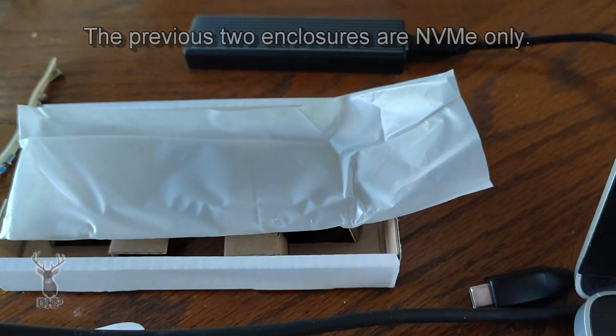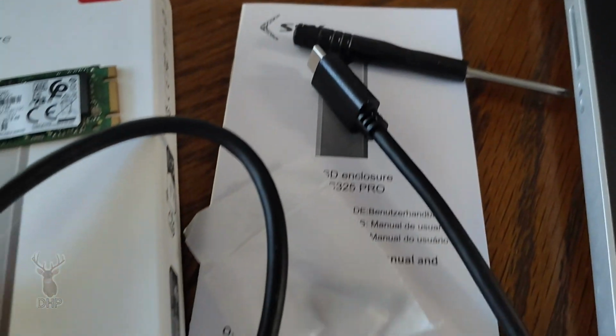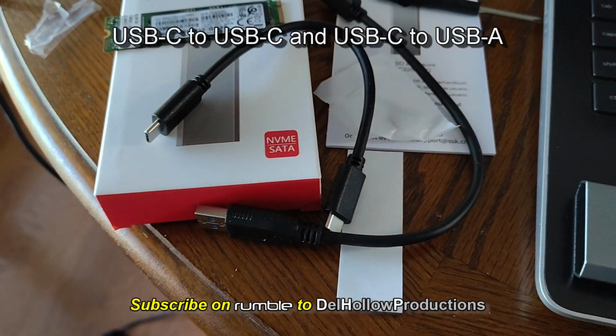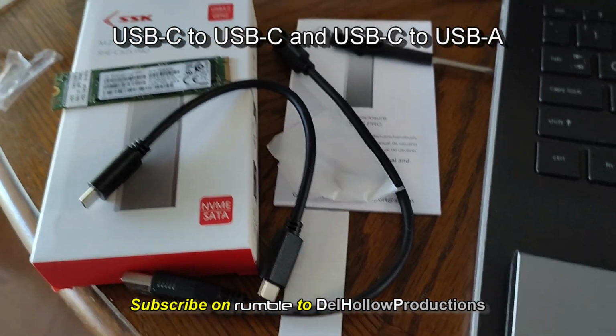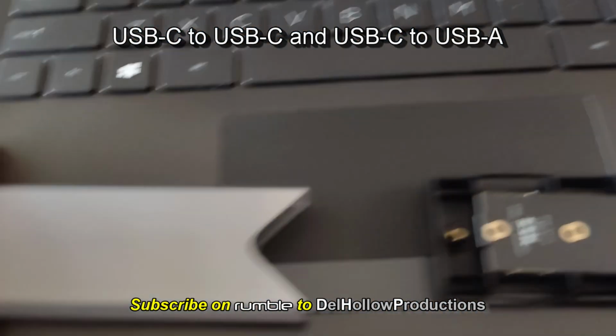There's a box, no big deal. We get a little screwdriver, we get a couple of cables. One is going to be C to C, the other will be C to A, and we have our little enclosure here.